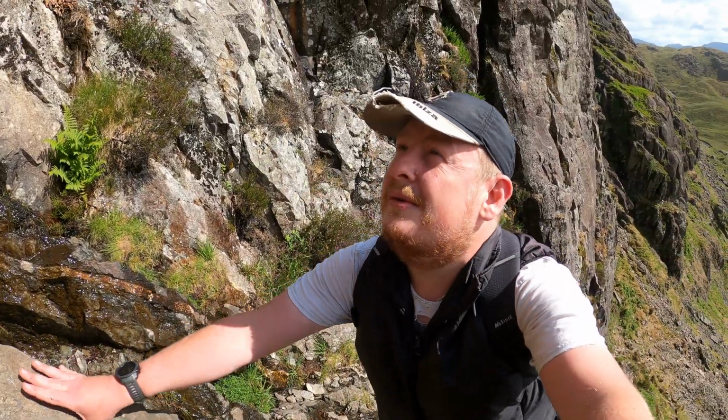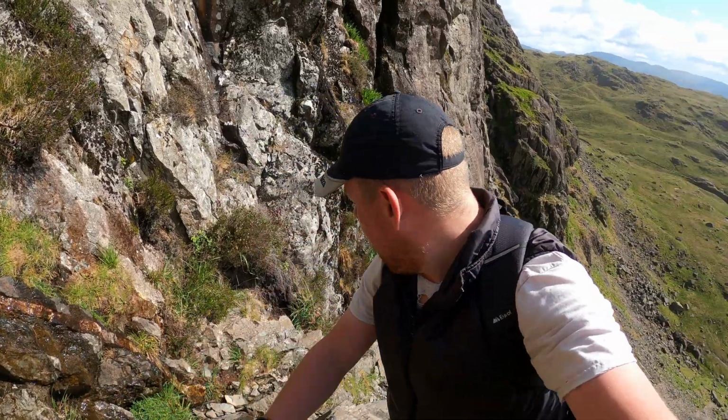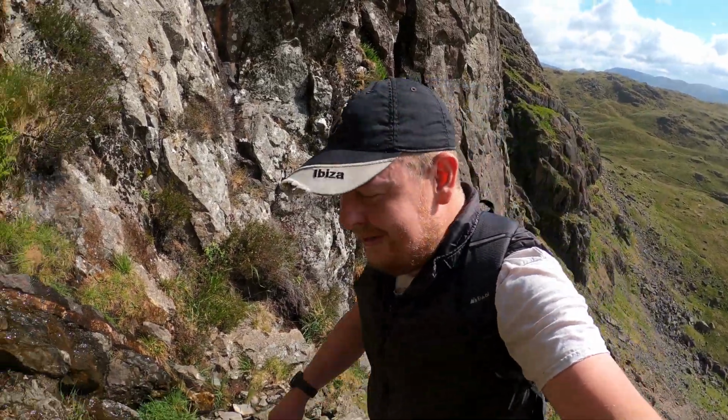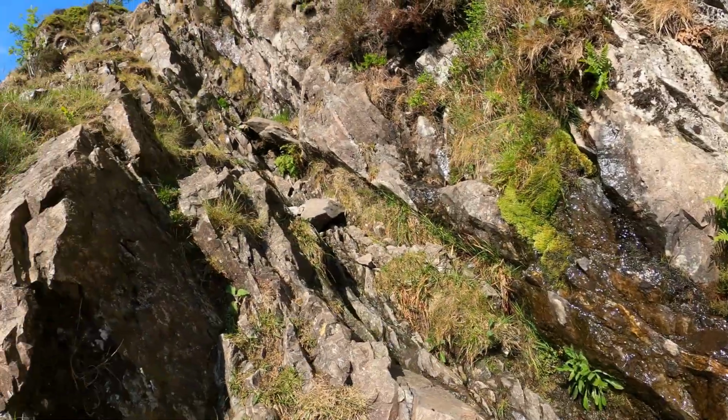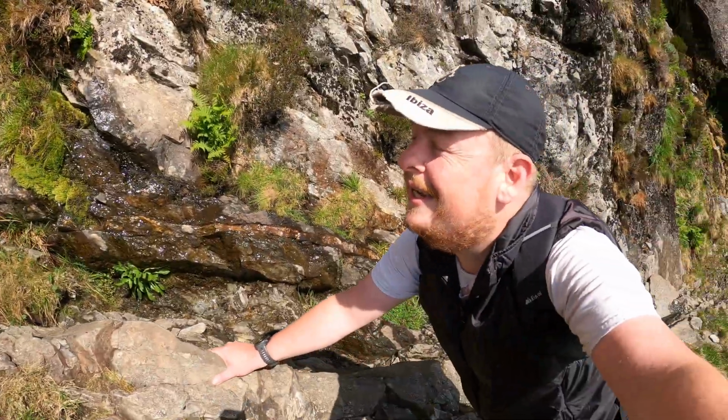Luckily we haven't got any wind out today, and I would hate to come down this way. You could not come down this way. I'm just thinking, but yeah, forcing our way up here. That tree offers some respite, it looks like.